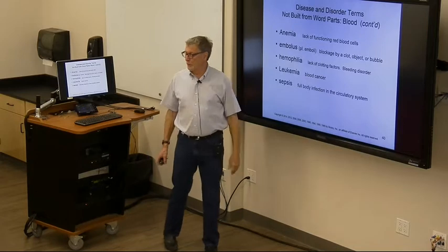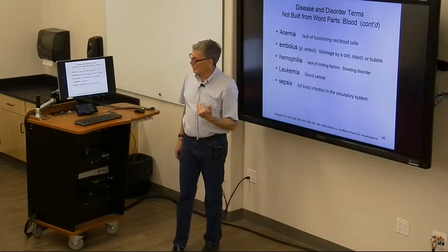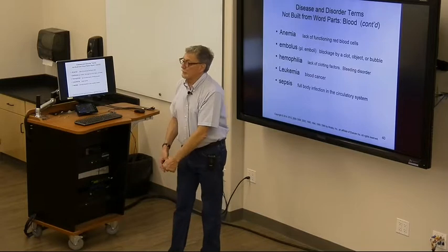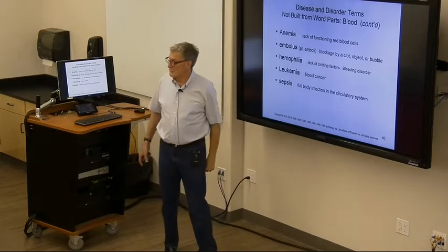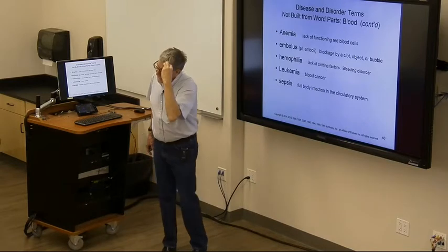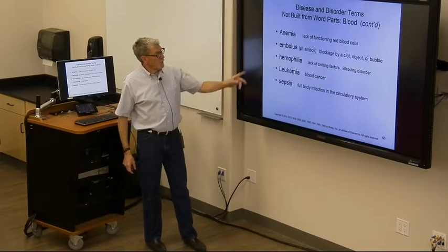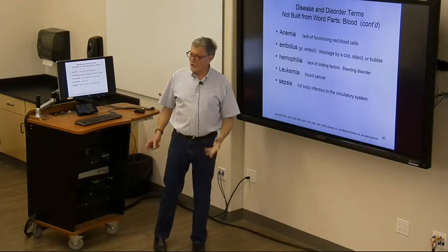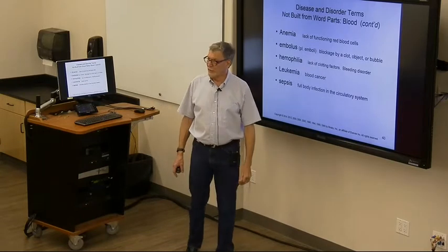An embolus or an embolism is something that broke loose from somewhere else and winds up blocking a blood vessel. A thrombus is right where it formed. If it breaks loose, it becomes an embolus, and then it lodges in your brain and you have an embolism. If you have a thrombosis in your head, that means it clotted right there. An embolism came from your leg, maybe. Hemophilia is not an incorrect association of clotting factors; it's lacking a clotting factor, a bleeding disorder. You can't stop bleeding.